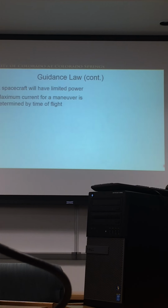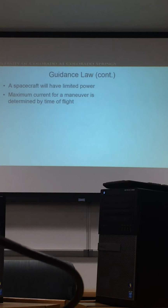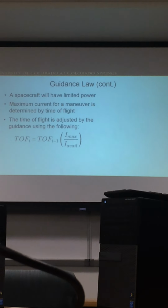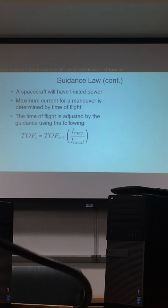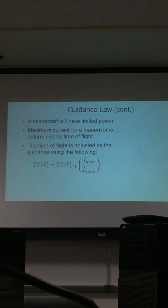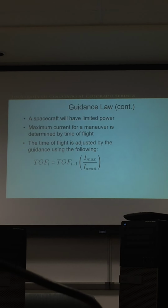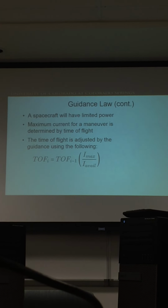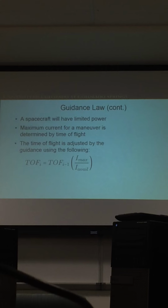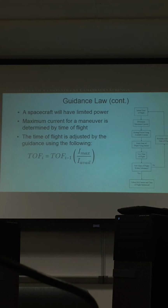Conversely, for that same change, if you wanted to do it over a very long period of time, it's going to take much less current. Part of the guidance is wanting to maximally use the current you have on board the spacecraft without exceeding it. This is the equation used to scale the time of flight for the A matrix. Imax is the current that is calculated. You can input any time of flight as your starting time of flight into the guidance. It will return Imax, which is the maximum current during that orbit, and I available is the current limit on your spacecraft. If your Imax is under your I available, it'll scale it up so that you can reach it faster. If it's over, it'll scale it down so that you do not exceed the onboard power.